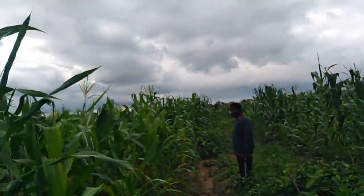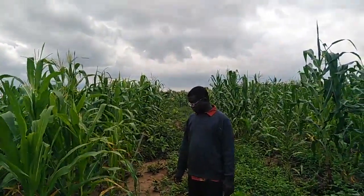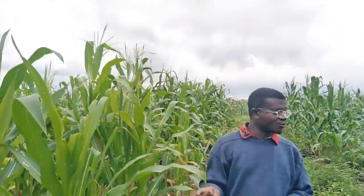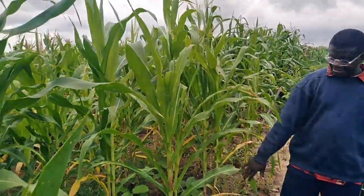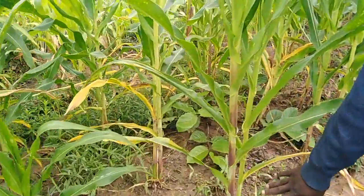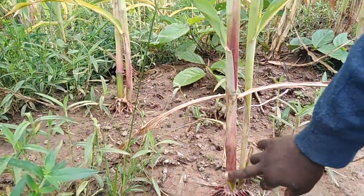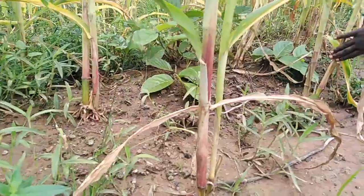There is one particular practical work that I want to show you. If you look at this side, you can see that there we had two seeds per hole.